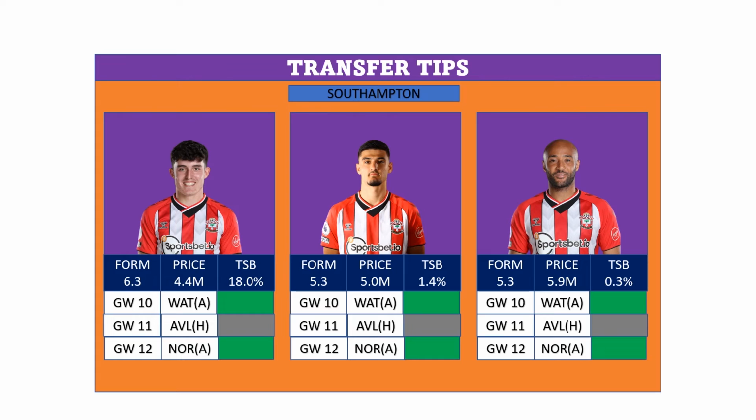So if you want a differential pick, you can also go for the Southampton guys. So we have Livramento, 4.4 million. He's a cheap defender who scores goals, gets assists. His ownership is high, so maybe not a differential pick there, but he's a good option to have if you're going to put him on the bench or you're going to start him. He always plays, and he is cheap. He's the FPL Lundstram for this season, or like Stuart Dallas for last season. So yeah, Livramento is a good option.